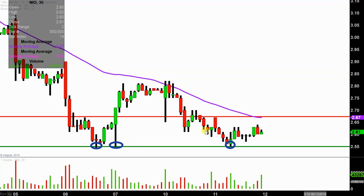Does that mean that they're guaranteed to stay there forever, and that the price can never break down below 255? No, of course not. There's no such thing as a guarantee in the market. But as of right now, it's very apparent that 255 does have people that find that a good enough deal to want to buy shares, and that is what's creating that support right there. So that'll be the main level to watch going forward from the support side of things.